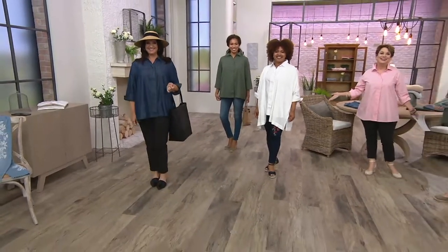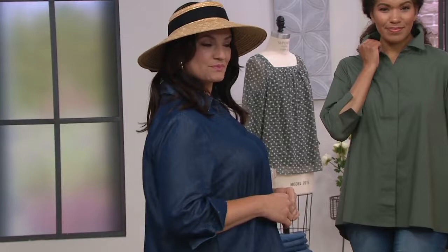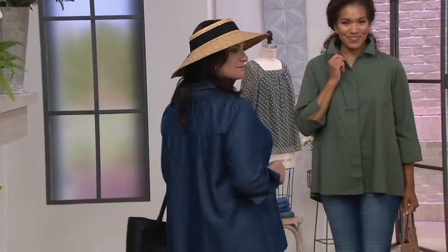So I'm like, oh, hi, love your dress. I mean, even though we're all in the same outfit, when I looked over at our models, between the hat and the different shoes and then the sweater that's coming up, to me it was like a different vibe from every girl. They're all different. Right. Yep. So let's start with Adrienne.